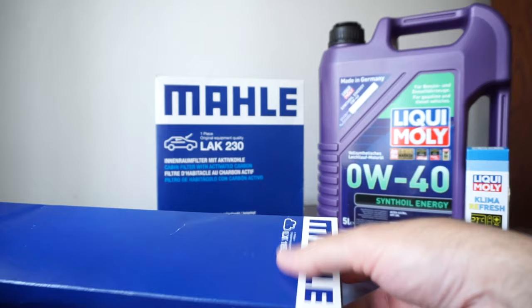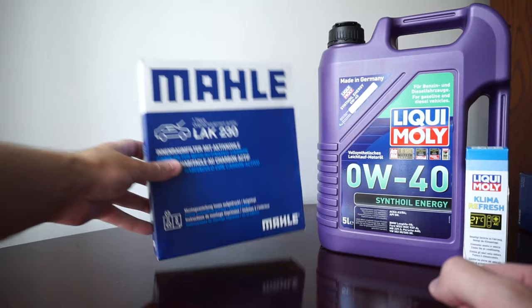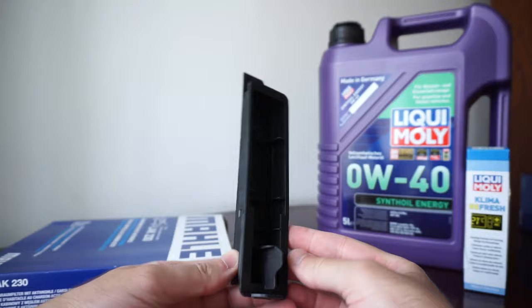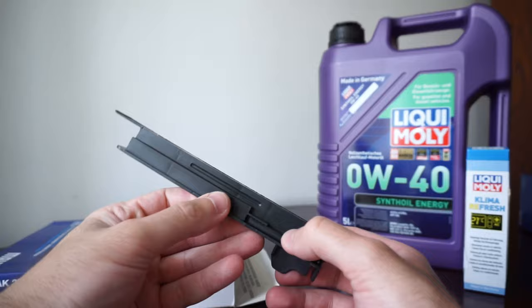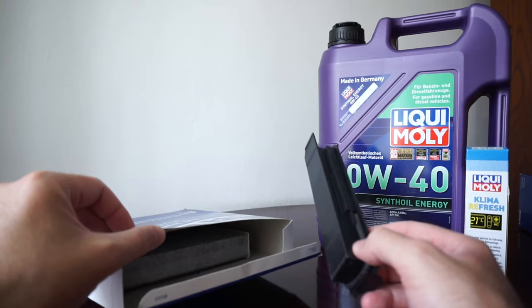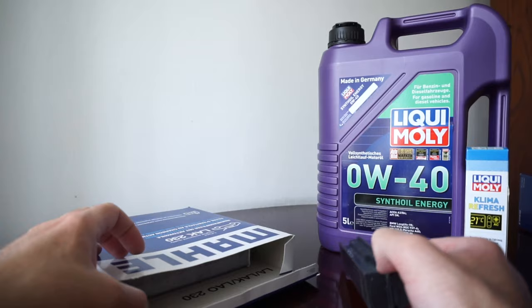And for the first time, I chose a MAL original cabin air filter with activated carbon. And the thing that I like the most is that it has this plastic cover separated from the air filter. We see it also comes with a very nice foam right here that seals it perfectly. So I will be able to hopefully install the filter, but also to refresh the inside of my car. Very easy this time, without having to cut the old filter from its plastic cap.